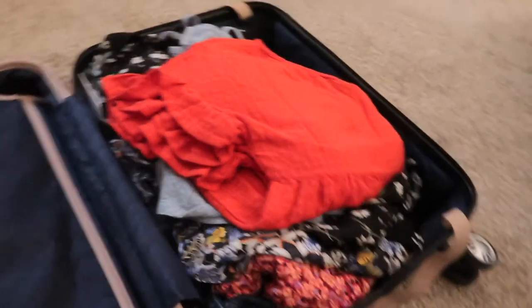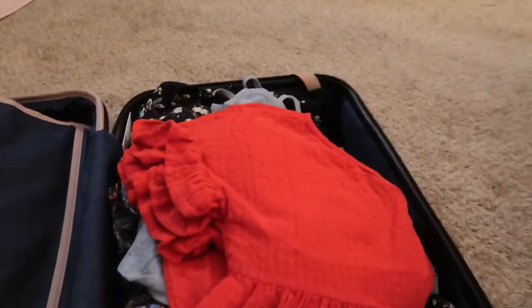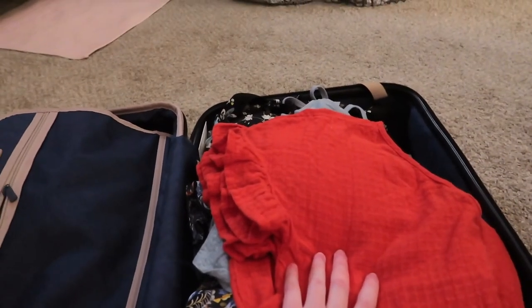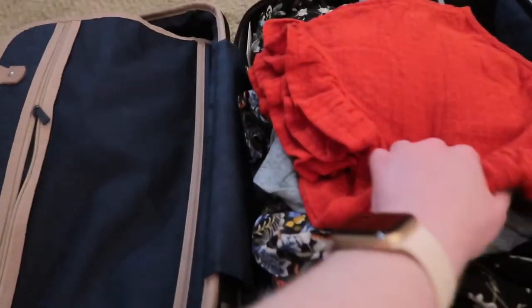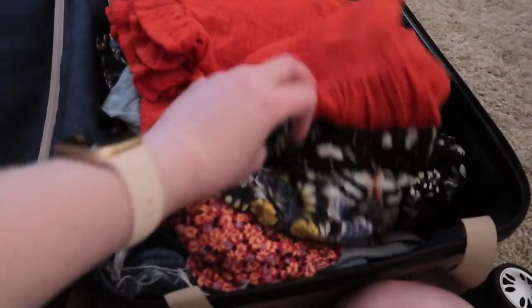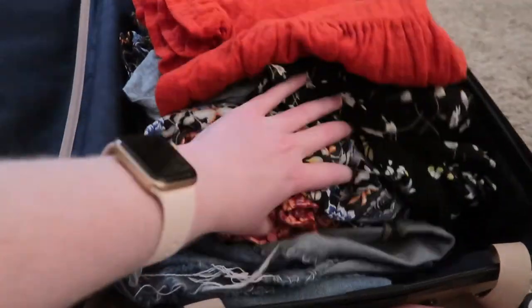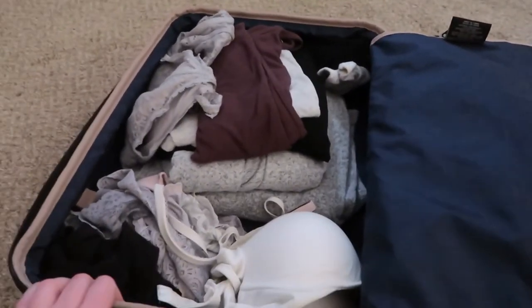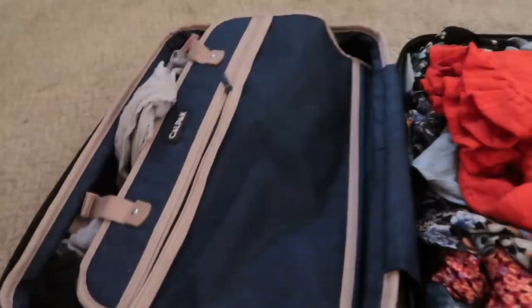That packing literally took me like 2 seconds. I already had my clothes laid out on the bed, so I just brought a couple shirts. I tend to overpack. We're only going to be there for Friday, Saturday, and half of Sunday. I brought a couple of shirts, a couple of dresses, jean shorts, a pair of jeans, all my PJ stuff, and bra and underwear. And that's it. Aren't you proud of me?